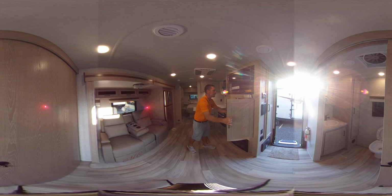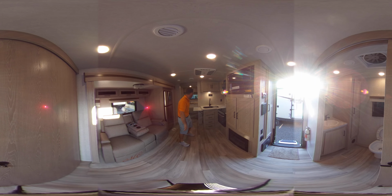Real wood cabinets. Over here in the kitchen, just like any other Rockwood, it comes standard with your solid countertops. Double sink. You got your Magic Chef oven over here. 3-burner stove with your backsplash. Don't get no grease back there. Easier to clean. Directly above it, you got your Magic Chef oven. Really easy to get to there. Got a lot of storage up here in the kitchen.